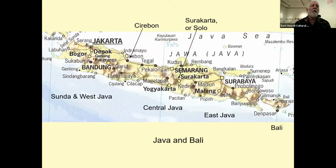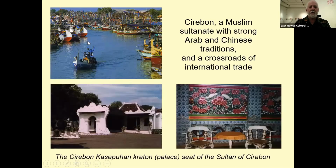Let's take a look at what happens on the north coast. We've just been down here in central Java and Yogyakarta and Surakarta. Let's move up here to Cirebon in the north coast. Totally different batik tradition. Cirebon is the most important court in the north coast of Java.